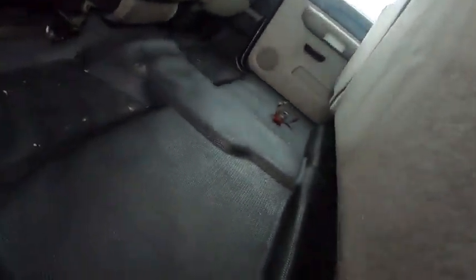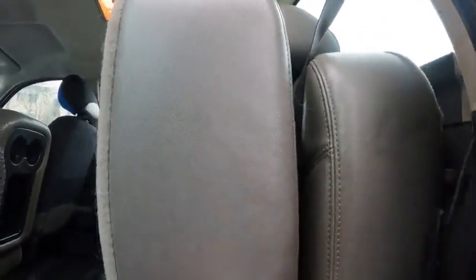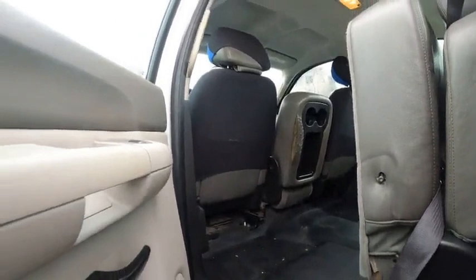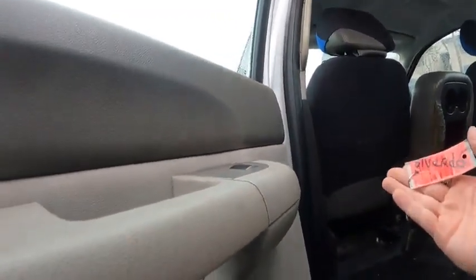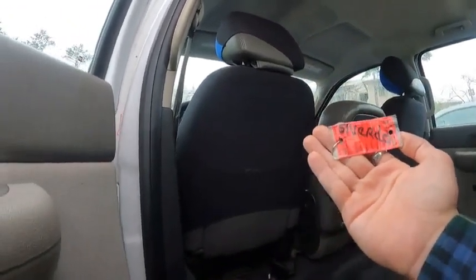I honestly don't know how to bring these seats down. Chevy, please help. Now, by the way, it's my favorite vehicle model, a Chevy Silverado.